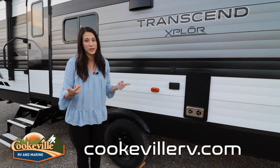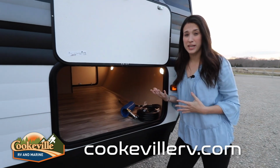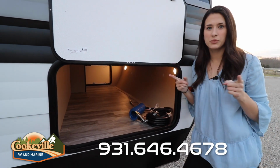But let's take a look at the storage. Pass-through storage, massive as usual. Same things you want to keep in here, things you want to pull out easily into your outside entertainment space. We got our hoses, our outside hoses and everything, but let's switch inside.